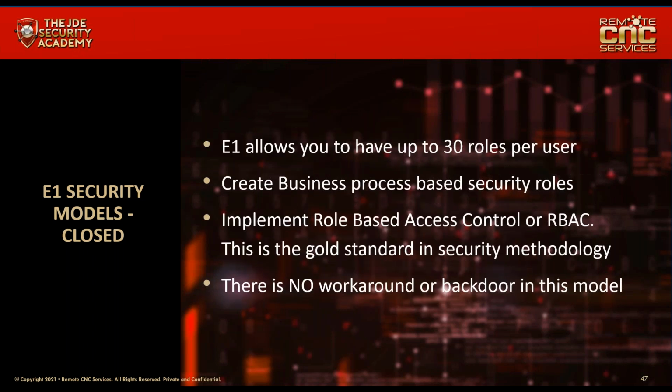We mentioned this before. E1 allows you to have up to 30 roles per user. Practically, it's going to be a little bit less than that. We recommend creating business process-based security roles, and this is effectively a role-based access control. When you've put this in place, there is no workaround, there is no backdoor. People are not going to run anything that you haven't given them explicit access to be able to run.